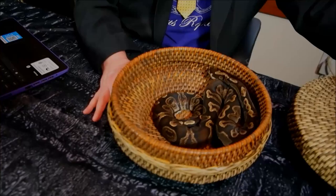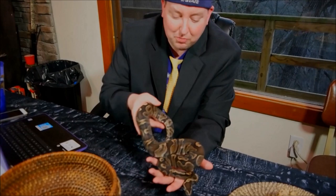And this week we have a GHI ball python. This guy is awesome. He was produced by Tall Grass Reptiles. He had the exact look of a GHI we're looking for. The high metallic coloration. The dark, just beautiful. But he doesn't have a name. He's got two clutches he's fathered in our incubator and no names.